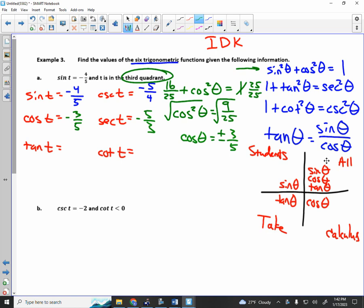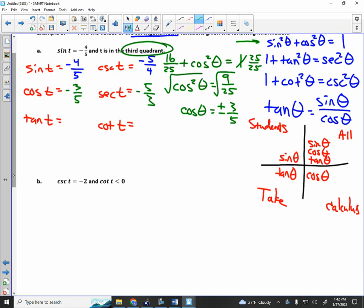Let's get the last set of points. In order to get the last points, we have to determine tangent. We have this handy-dandy formula: tangent is sine divided by cosine. So we can take our sine value divided by our cosine value: negative 4 over 5 divided by negative 3 over 5. Instead of dividing, I can multiply by the reciprocal. Fives cancel. The negatives cancel. I get 4 over 3. And so cotangent is 3 over 4.